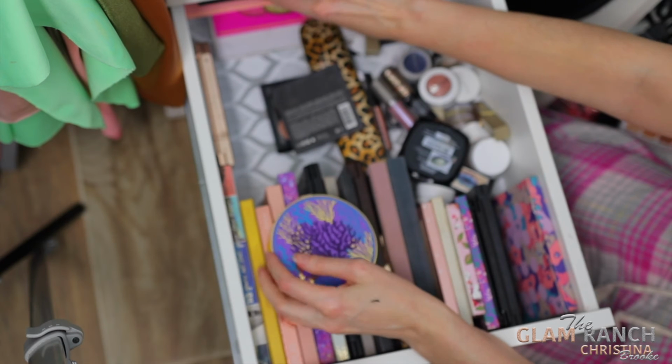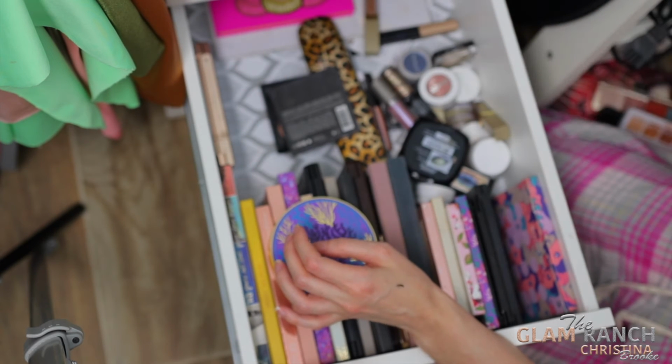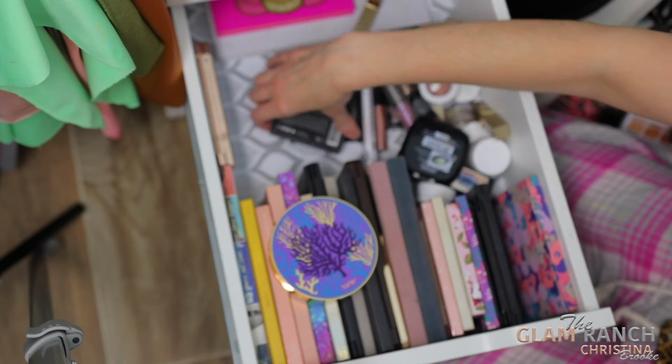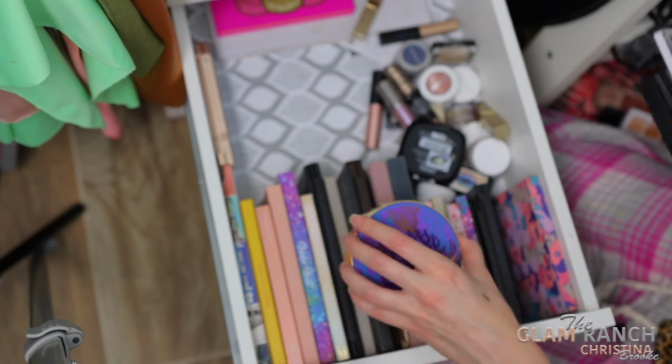I was going to declutter it. Oh, Christina, you see, this is what I always do. I end up keeping stuff that I said I was going to get rid of, and then I keep it. Ugh, that's why my declutters never work for me.